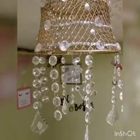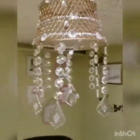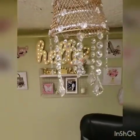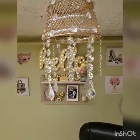I can also add more. You could really build on this. Do as much as you want or less. But I'm happy with it. I'm really, really happy with the way it turned out. I always wanted to make a Dollar Tree chandelier. There's tons of video on YouTube about making a chandelier, and I'm in love with it.